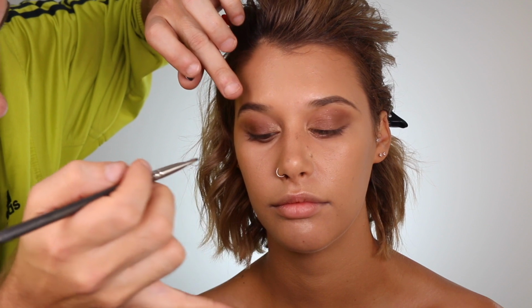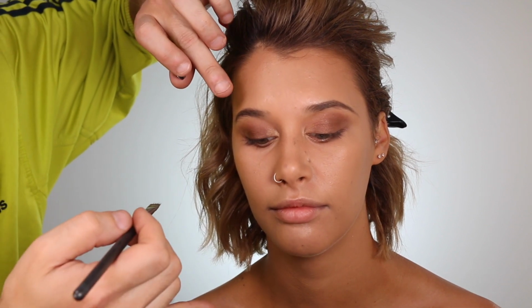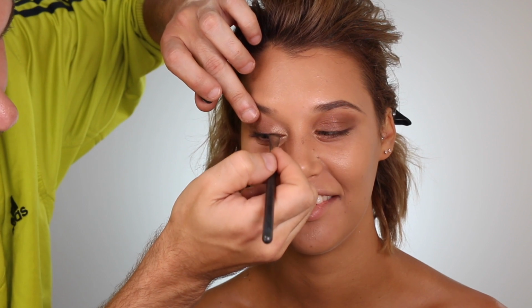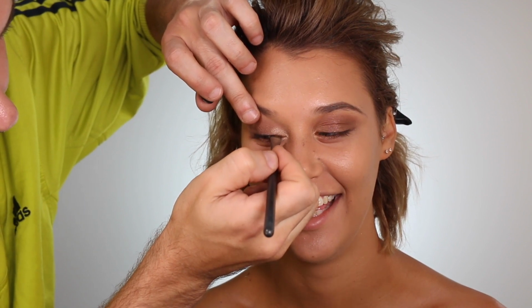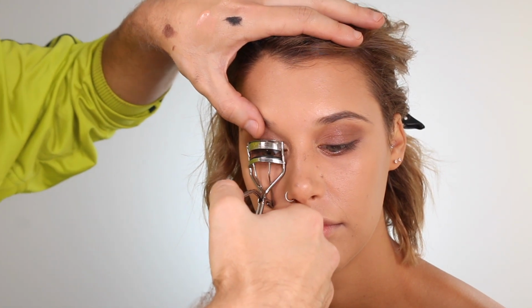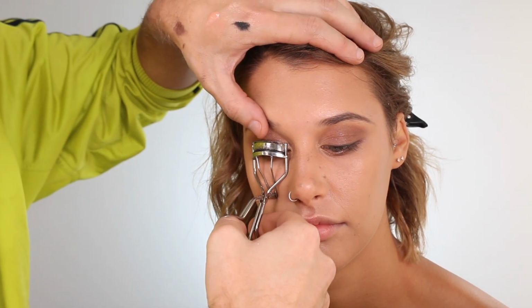And just look down and pretend you're looking at your boyfriend's phone. That's the one. Crazy, you say that to a girl and they always know what to do. Curl the lashes, look down for me, and just lift them up there. And I always look from above.